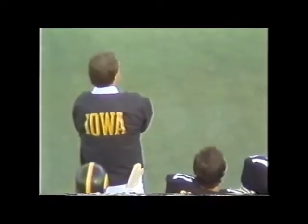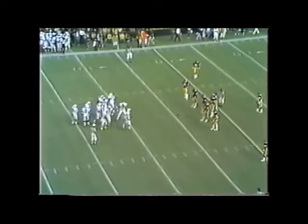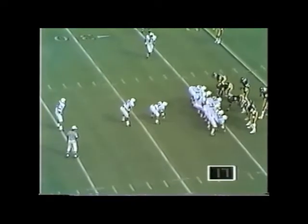I'll tell you, there have been some awfully big wins over the years, certainly at Penn State, and especially for head coach Joe Paterno. But this is an awfully big one today, and it's an awfully tough loss, I'm sure, for Hayden Fry, whom you saw on the sideline a minute ago. This will be the last snap, barring a penalty. 17 seconds, Iowa out of timeouts.